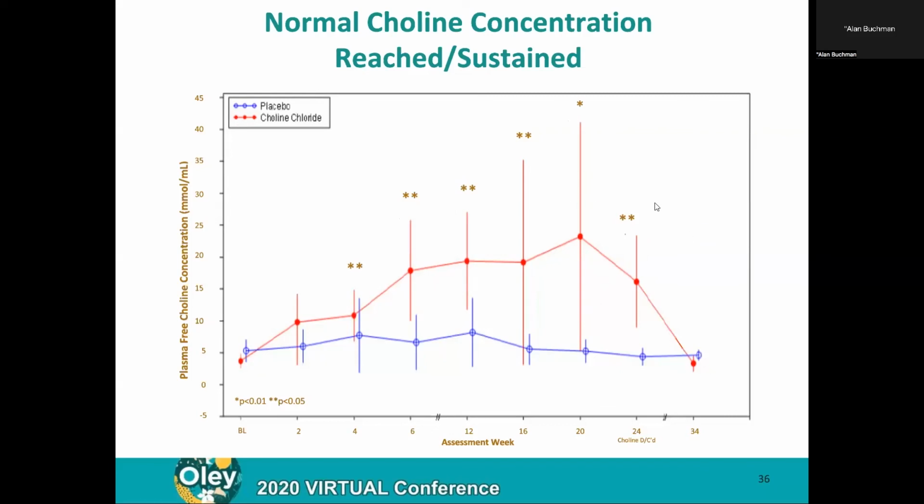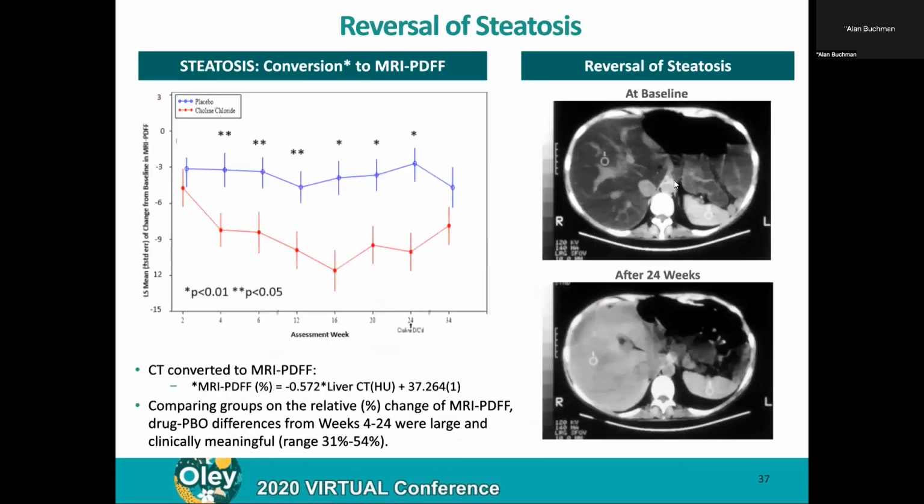So obviously, it's like if you give vitamin C in parenteral nutrition, you measure it, it's going to be increased. If you stop it, it's going to be decreased. I mean, that's kind of common sense.